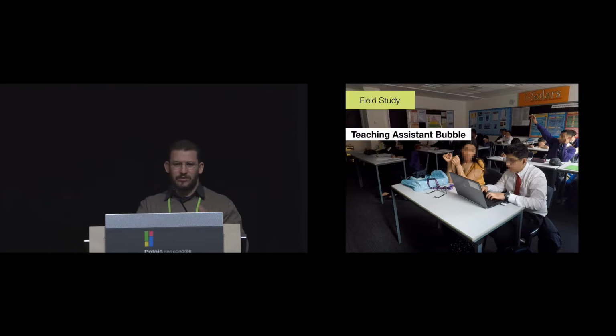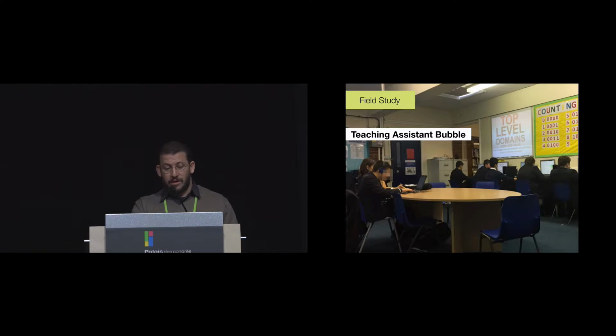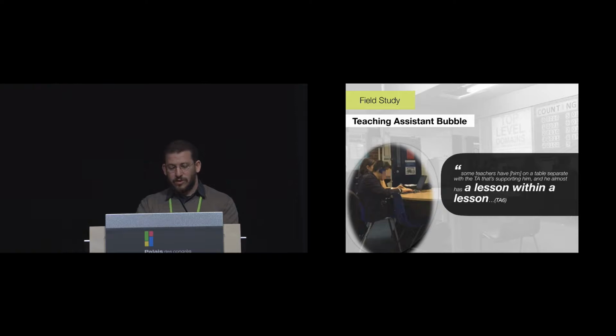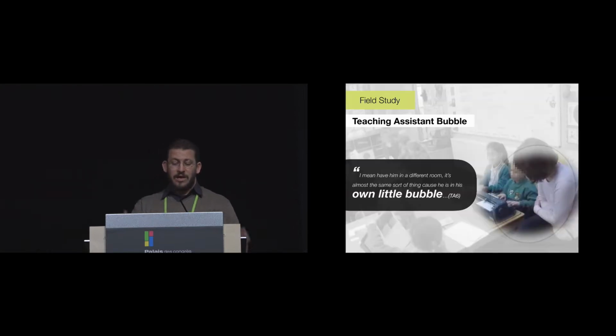So all in all, this kind of close interaction between a child with a VI and their teaching assistant is quite characteristic of their learning experience in mainstream schools. And while this support structure is important, it's necessary, it can also lead to isolation. The close relation can quickly morph into a lesson within a lesson, a phrase that was used quite often in our interviews, a lesson that has its own pace, its own space, its own material. It's as if the child, despite being in the classroom with their sighted peers, is in their own little bubble with their TA.